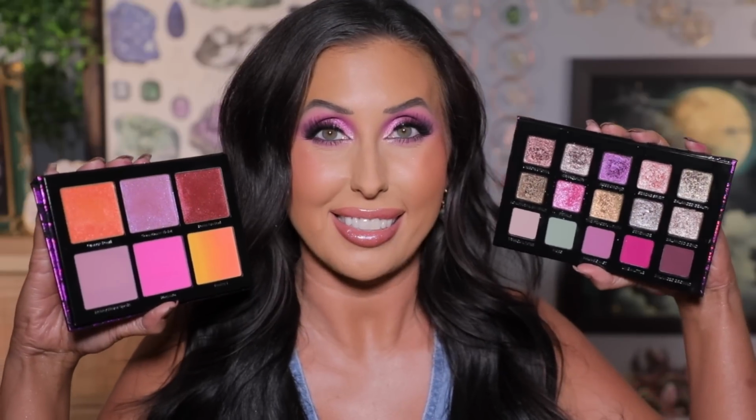these from Adept. Not just one palette, but 2 palettes. Hey y'all, it's Heather, and you know I'm so excited because I have 2 new palettes here from Adept Cosmetics, one of my favorite brands.